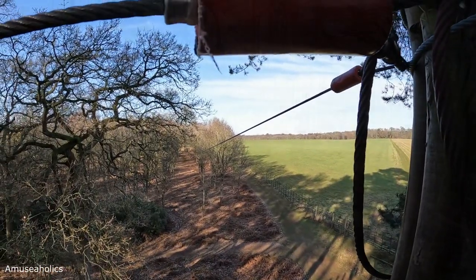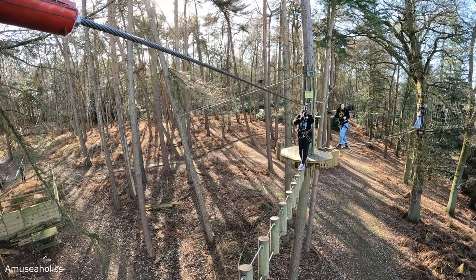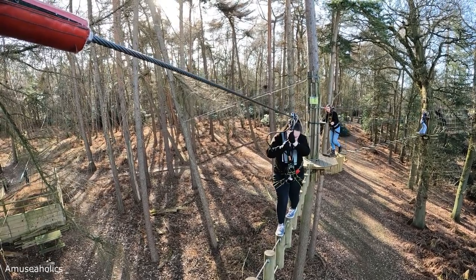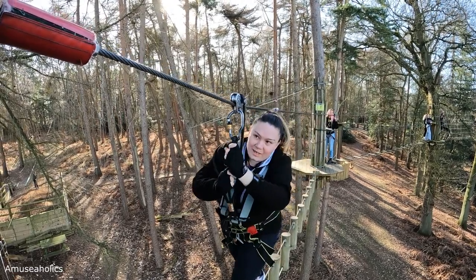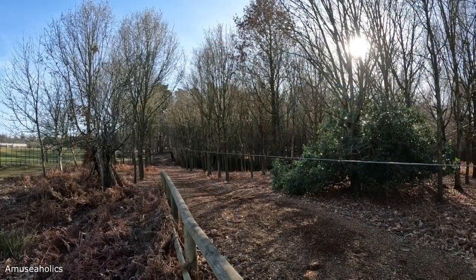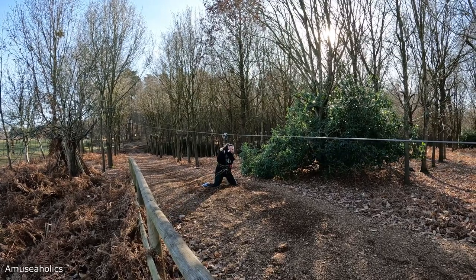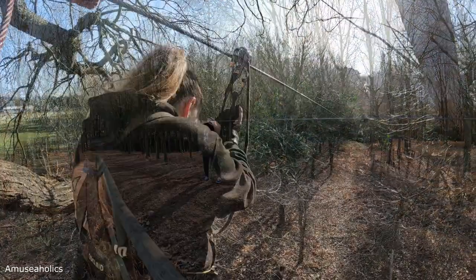Here's another look at the Turtle Bridge. This time Caddy's giving it a go. Like a pro. Nearly. Got a bit too cocky then. Nearly. There she comes, my favourite little monkey. Oh! Still good though. I keep going too fast.